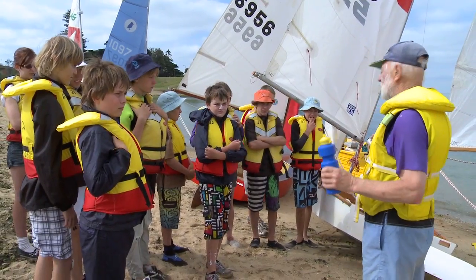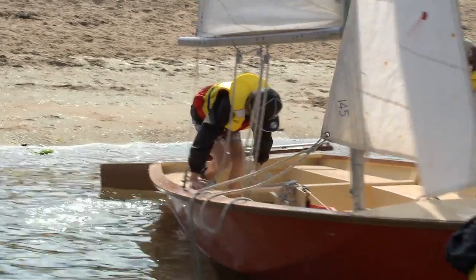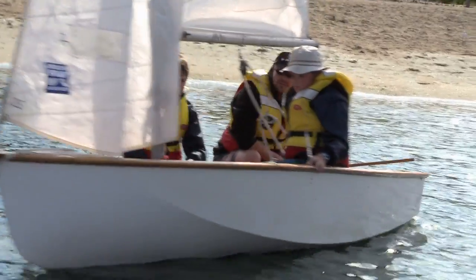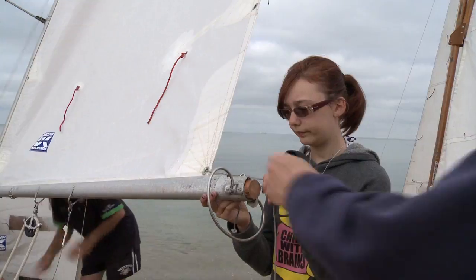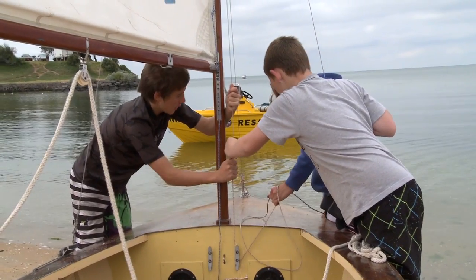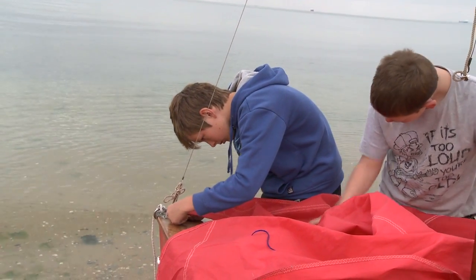All the Scouts have a PFD or life jacket that they wear. When they get into the boats, they're all taught to check the 3 Bs, that they've got a bailing bucket, that there's buoyancy and all the bungs are in. The boats are all checked before they go out, so the Scouts are expected to be able to rig the boats, but then the leaders will come through and make sure all the boats are rigged correctly.